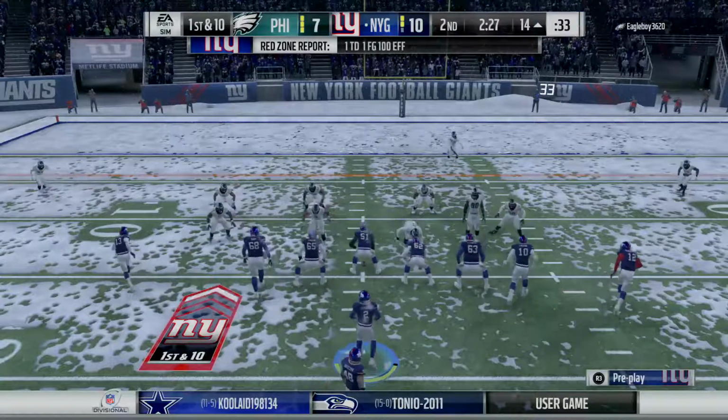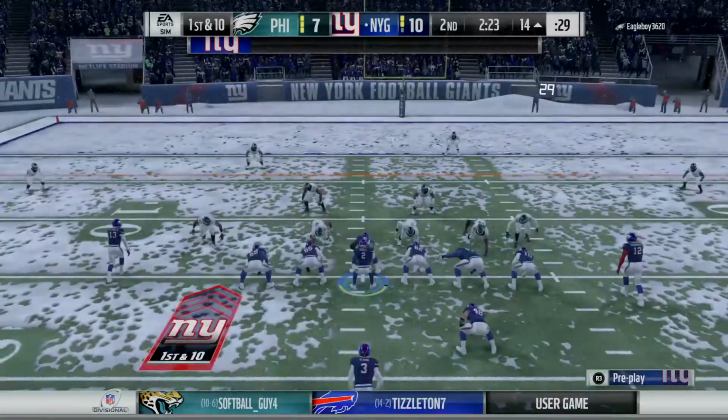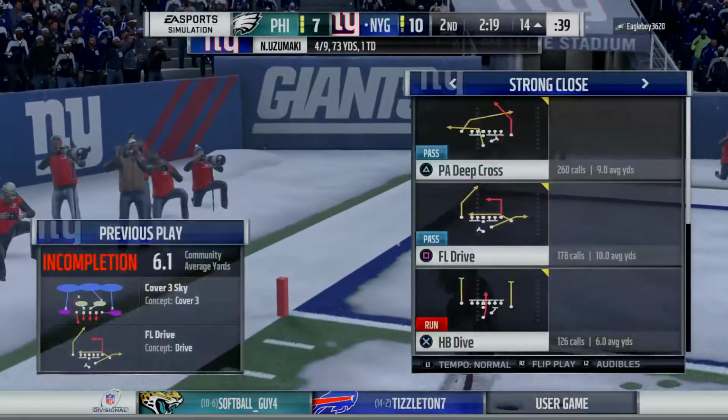On any given pass play, you never know exactly where your exit points are going to be. On this play, it was flushed to his left, still on the run, able to accurately throw the football for a nice first down. And that is incomplete.